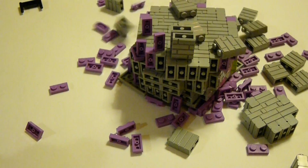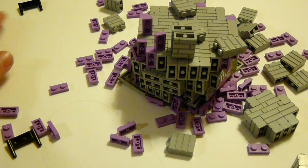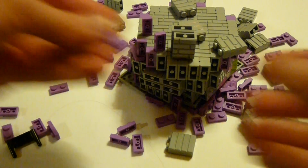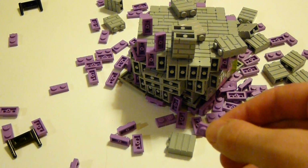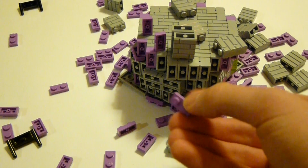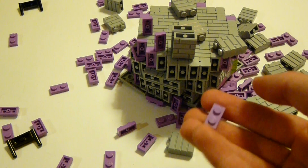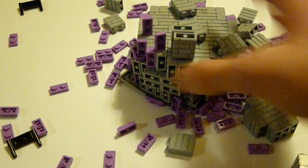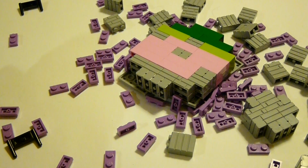Let's see what I got here. Okay, some of that flew out in all directions. They also had some of these lavender 2x1 plates. I'm not really sure why. Ugh, what's this guy doing here? Not really sure why. I feel like Lego just has excess stock of lavender and pink bricks. They added some pink bricks too. I got a couple. You never know when you need those. Have some orange bricks, but not pink, as far as I remember.